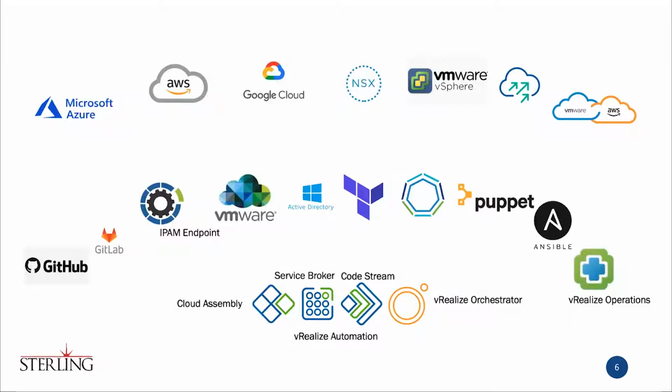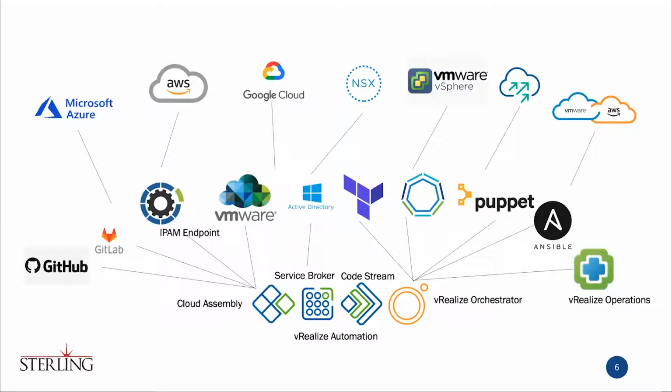So really what I'm trying to show here is that from these core services, you really do see a flow of information going out to all these different integrations. Those integrations call out to different places and deploy in different ways. It's really the spider web, as I like to call it, of all the different connection points that vRealize can give you.